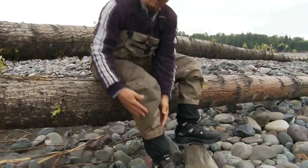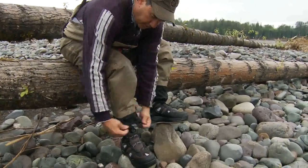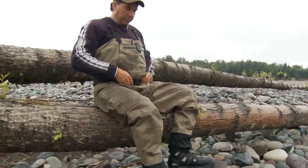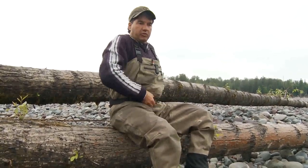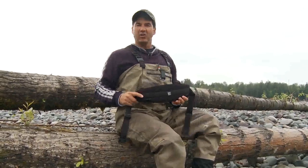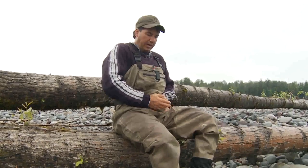The nice thing is they've got two really great features. One is this gravel guard. This gravel guard is excellent because you can fold it up to get your foot off and you can fold it right over your boots to cover them up. The other nice thing is the wading belt. The beauty of this wading belt is if I unclip it, I can show everybody it's got a nice back support to it. This helps you wade all day. A lot of times your back gets sore, but Hardy supplies a nice wading belt that keeps the water out and actually supports your back.